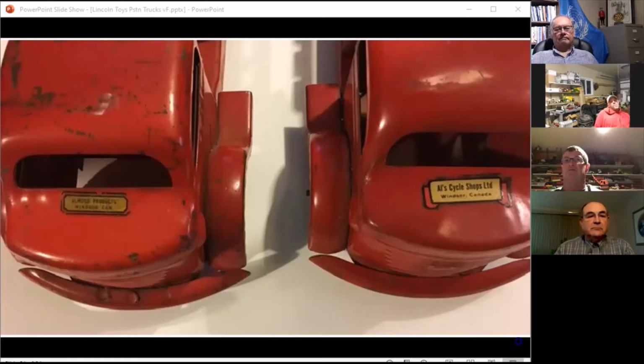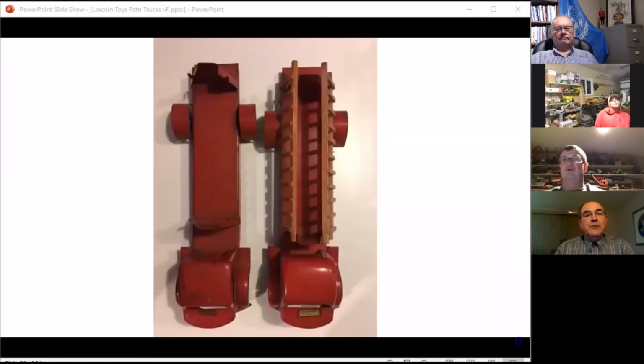You can't really tell the differences until the next slide. So next slide. We can see the differences in the two trucks between Al Cycle and an Elwood truck, the Elwood truck being on the left and the Al Cycle Shop being on the right. Just subtle differences, rear axles being in a different spot, the ladder racks being in a different spot. The cab on both trucks are just a little bit different. So again, in a future presentation, we'll show you what a Richmond truck looks like, and the Al Cycle Shop is certainly very close to that truck. Next slide.